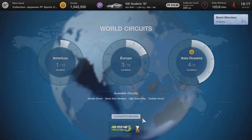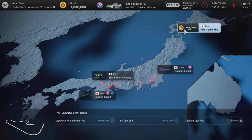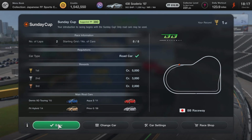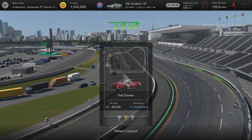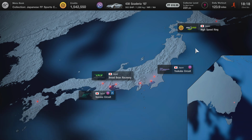Let's look at championships again. So I've already done this one. I haven't done these because I can't remember if I've won this or not. I've done the circuit experience, right? How do you know if you've done this or not? How do you know if you've already done it? That's annoying. I'm not sure how you know.